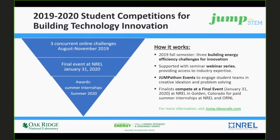So with this slide, you can see a quick snapshot on how the Jump into STEM student competition works. Eligible students can compete for up to 4 paid internships at either ORNL or NREL. Again, if you go to jump.ideascale.com to view eligibility requirements, and you can see the full schedule. Click on how it works at the top of the homepage to view a step-by-step process on eligibility, building a team, ideation, and idea submission requirements.